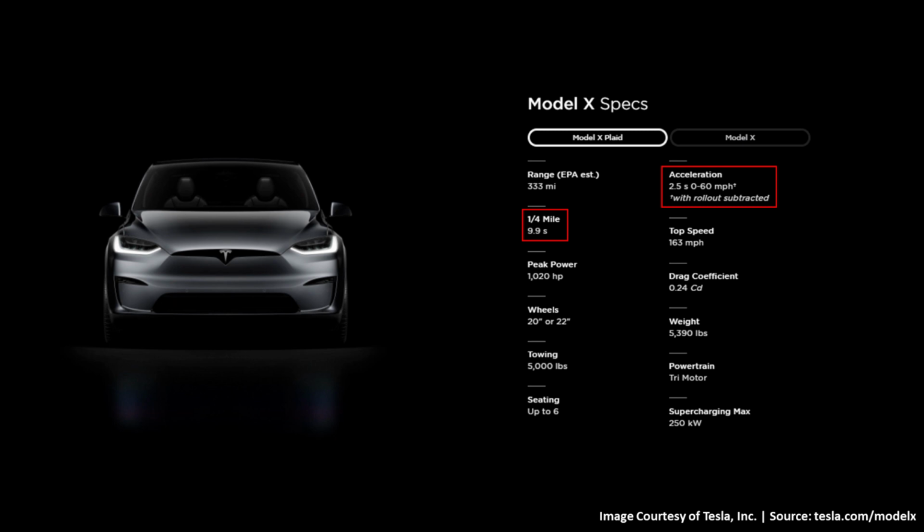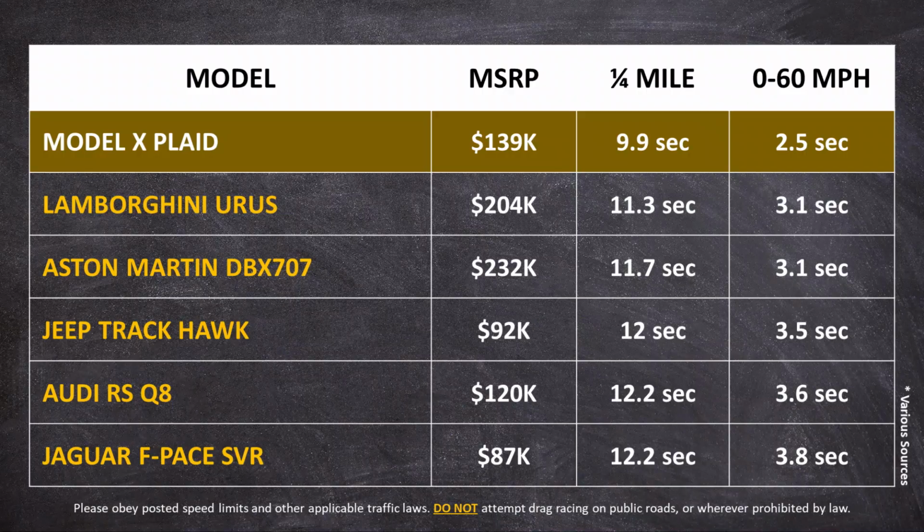If you go over to Tesla's website right now, you can see that they list the quarter-mile time for the Plaid Model X at 9.9 seconds and the 0 to 60 mile per hour time at 2.5 seconds with the rollout subtracted. When it comes to a performance comparison between the Plaid Model X and some other performance SUVs that are on the market, as you can see on this chart, the Plaid Model X embarrasses even some of the top performance SUVs on the market.